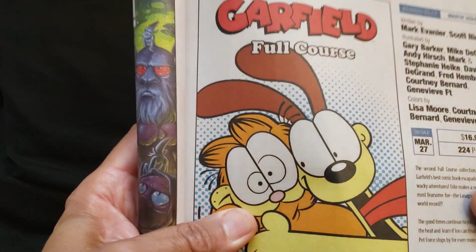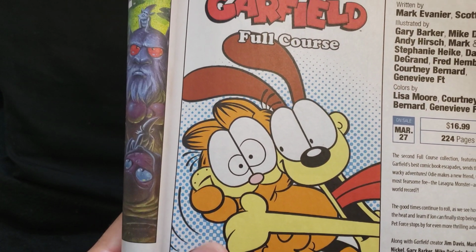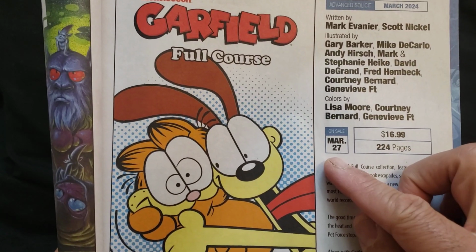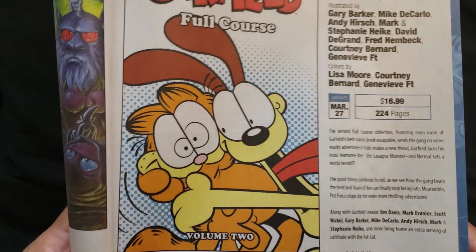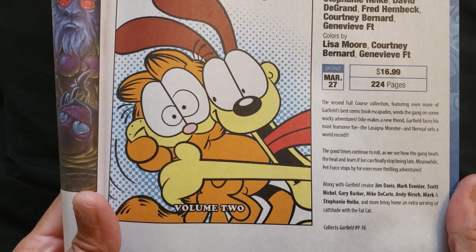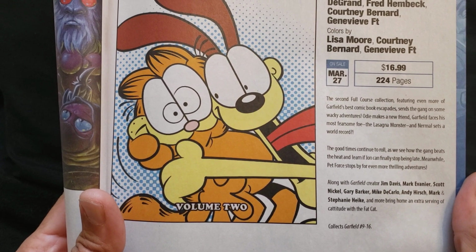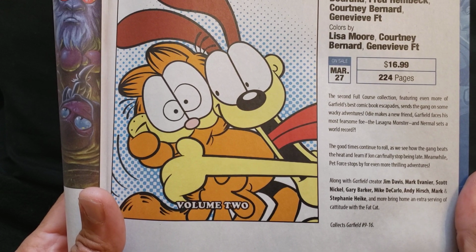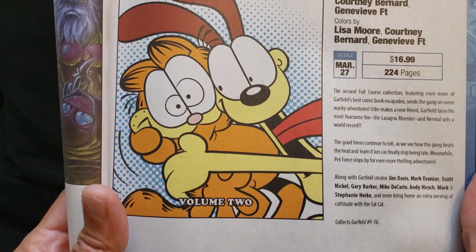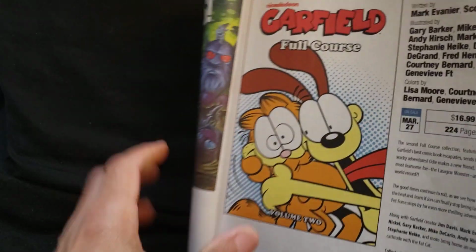Okay, now we got Garfield over here. Full Course, Volume 2. Funny. Let's see, this comes out March 27th. Wow, advanced solicit. $16.99, 224 pages. Okay, what does this one say? The second full course collection featuring even more of Garfield's best comic book escapades sends the gang on some wacky adventures. Odie makes a new friend, Garfield faces his most fearsome foe, the lasagna monster, and Nermal sets a world record. Okay, let's see if that's it or not.